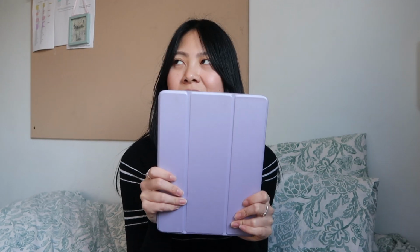But this is always here with me because otherwise, if I don't have this, my papers always get screwed up and horrible and dog-eared, and I don't like it. So to keep them neat, I always put them in here. Next essential I have with me in my bag is my laptop.